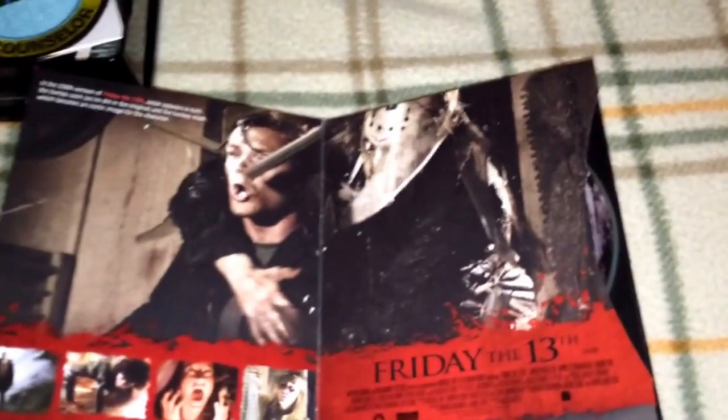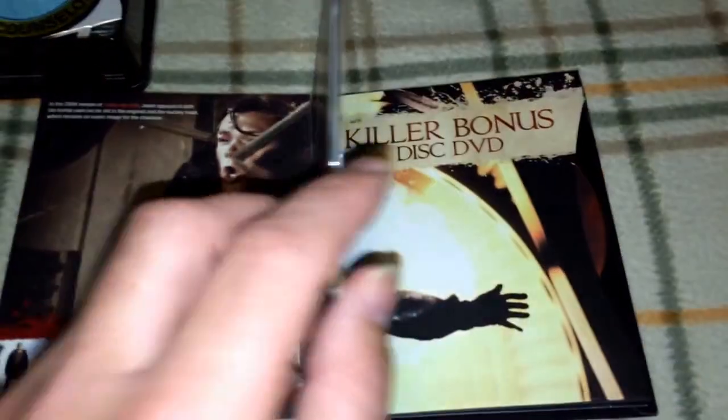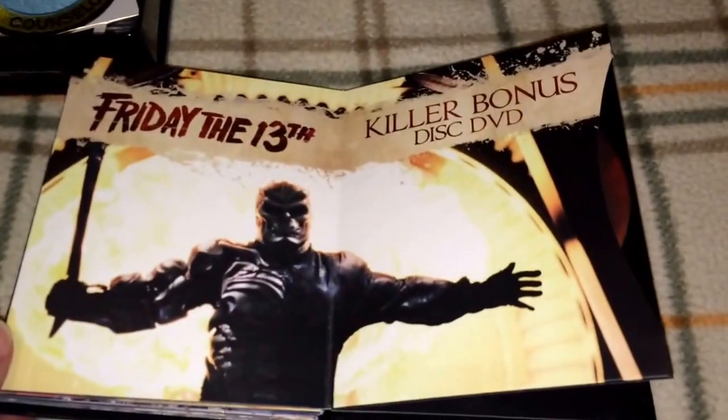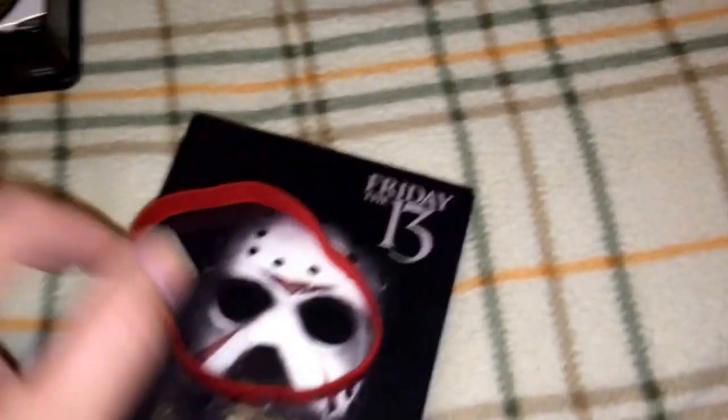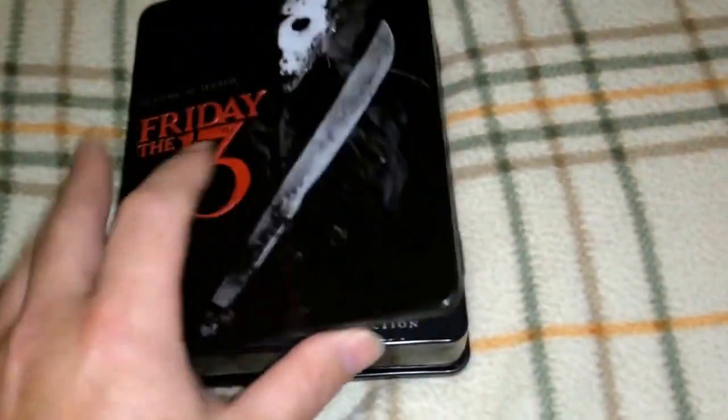And you have the remake with Derek Mears as Jason. I think Derek Mears plays a fantastic Jason. And then you get a bonus DVD with some extra features and stuff like that. I should probably have this a little bit higher than 4, but for now I'm just going to keep it at 4. It's hard to put 50 together.